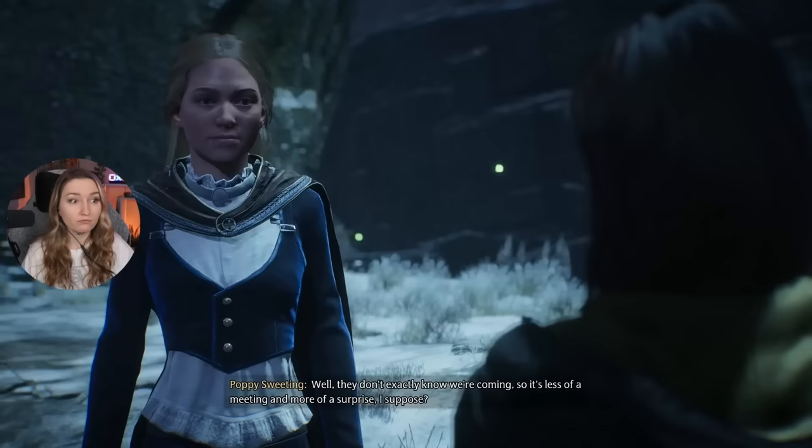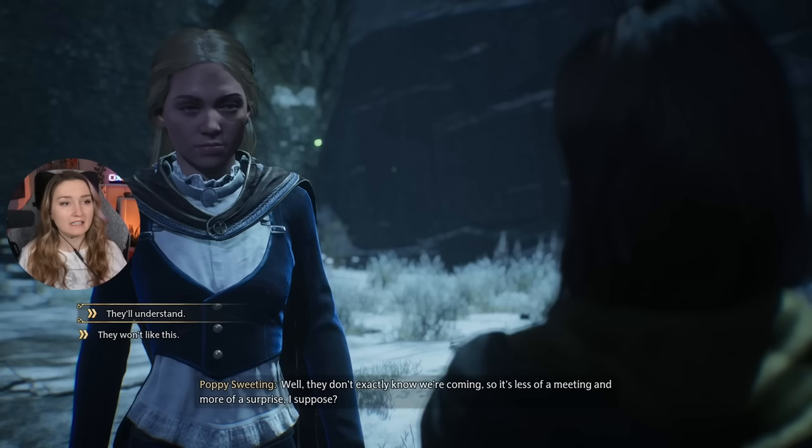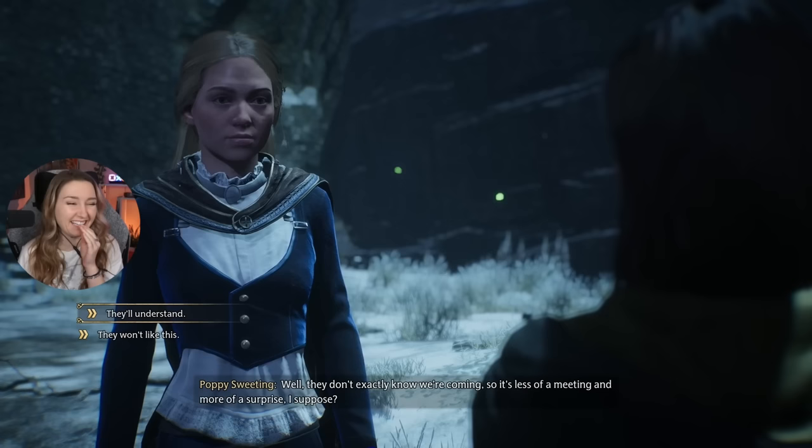Poppy is so badass. She is so small and so mighty at the same time. Oh, so much badassery in such a small package. Kind of like my dog. Jack Russell's, am I right?